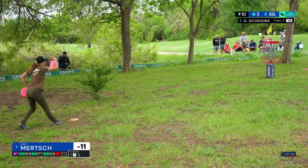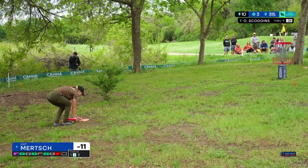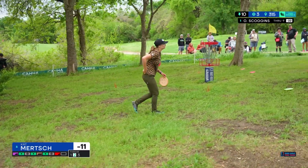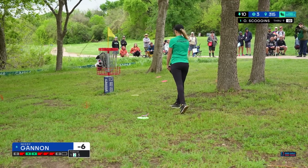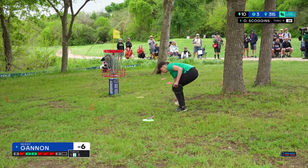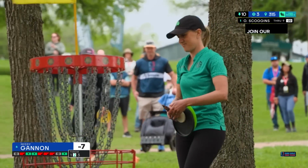Cat with a tester in the wind here. Bounces. Strong side. Bounces. Missy, birdie. And that feels good after that rough wooded stretch.